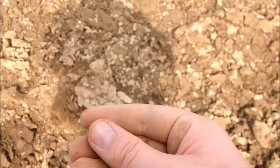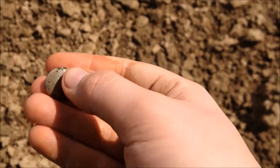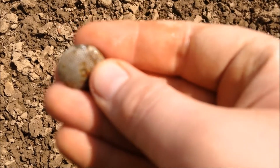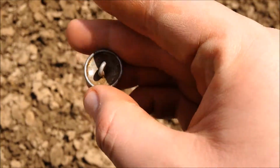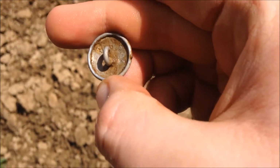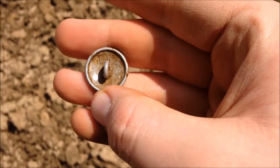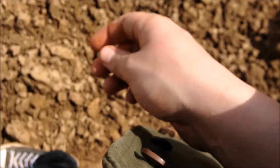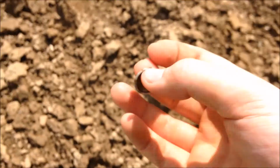Anyway, just give me a second. And here it is, all cleaned up. Well, as good as I can in the field. And there's definitely some green paint. Come on, focus, you silly thing. And here's the marking. It's K and Q or something. Can't make out the middle one. And the date is 1938. Nice. It's a really cool button. Usually there's always something broken, but this one's just great.